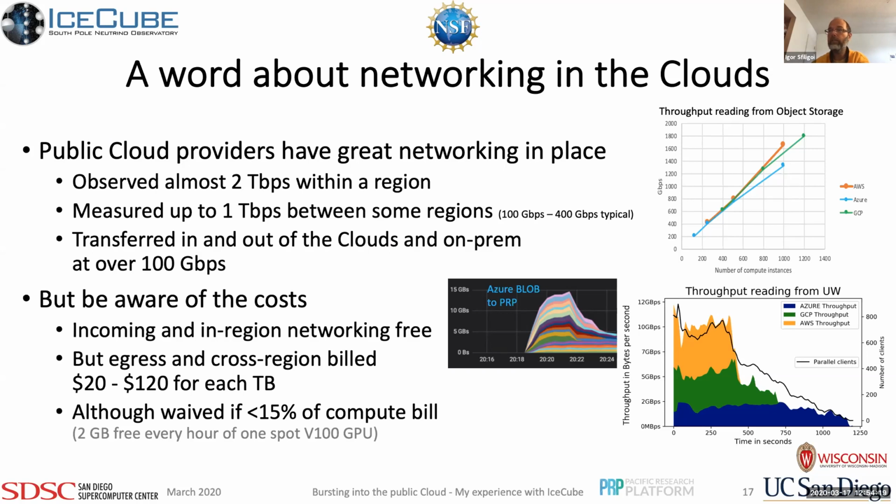I made a bunch of tests before the bursts because we wanted to make sure that we were not wasting compute waiting on networking. Here you see what you can get inside a single region if you go to their object storage. And you see I almost got to 2 terabits per second, and it's not curving. I probably could have gone beyond that. I just stopped there. I measured between-region network bandwidth anywhere between 100 gigabits up to 1 terabit. Google is really good at that.